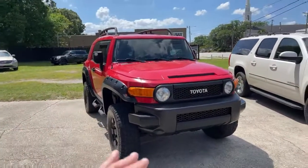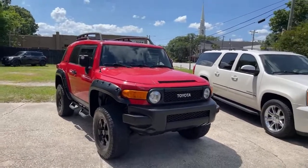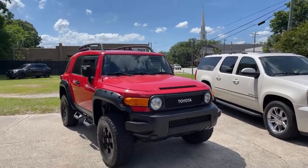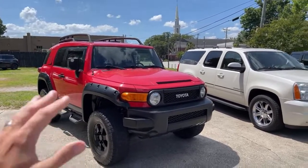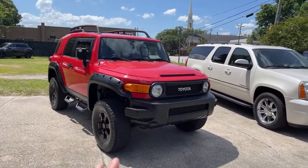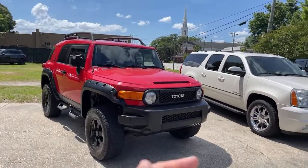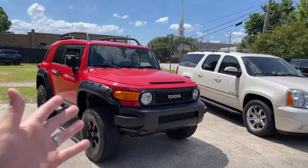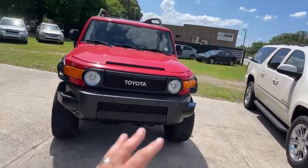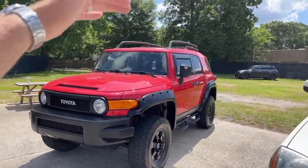So again, this is a 2012 FJ Cruiser Trail Teams Special Edition. From all the research I've done, for 2012 you can only get the red in the TTSE package. Each year they made the TTSE package on FJs, it was a different color each year. So you couldn't have bought a TTSE in 2012 in blue or silver. You could only get it in red. The other thing that makes it a bit different than the other FJs is it's all one solid color. As you can see, the roof is red and the body is red.